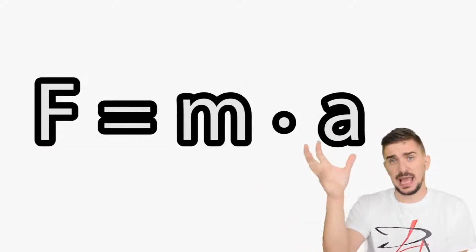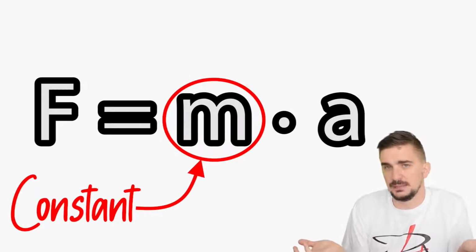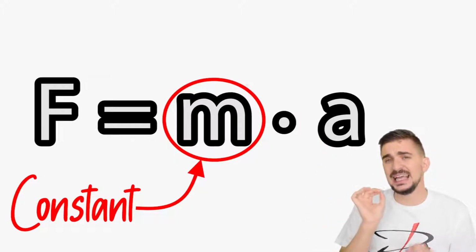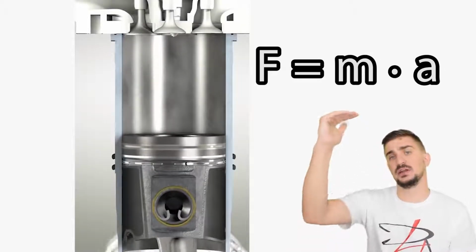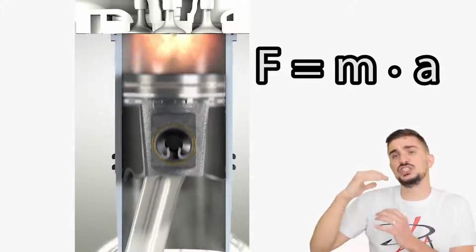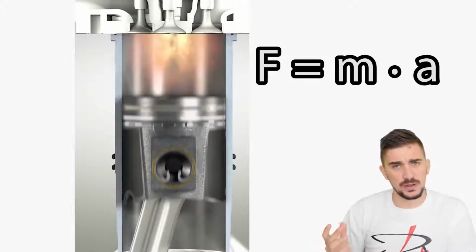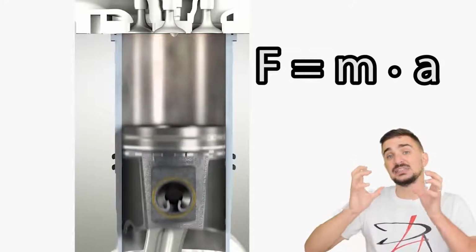Obviously, the piston's mass doesn't change. As the engine is running, the piston doesn't gain or lose any mass. But what the piston is also doing as the engine is running is that it's constantly accelerating and decelerating. For example, starting from top dead center, the piston accelerates downwards and then it reaches its maximum velocity somewhere at the half point of the stroke.